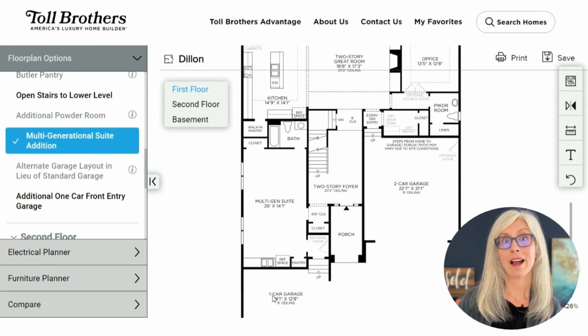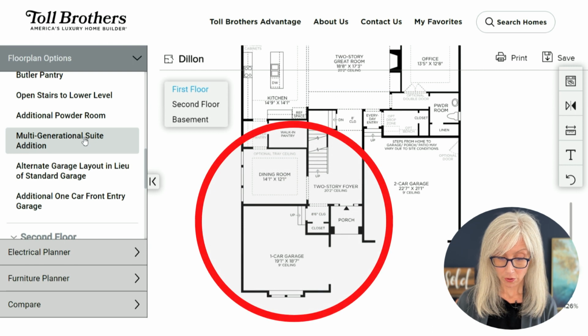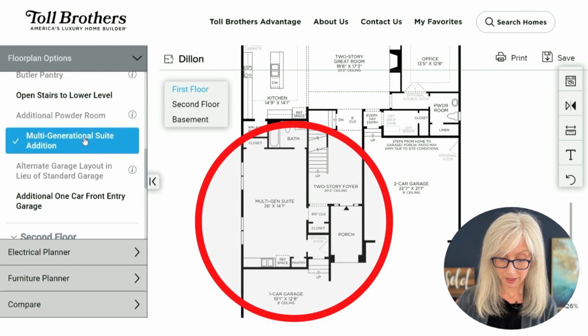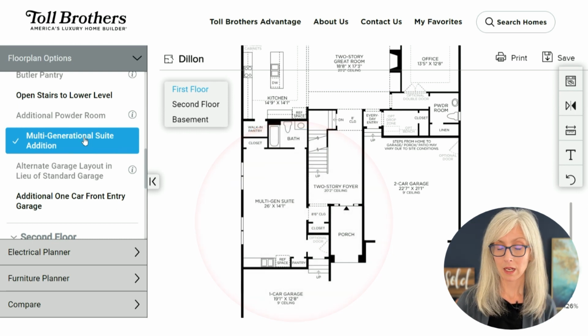You still have the 1-car garage on the front. It didn't take it away. All right, let me take it away again. So it goes into the dining room area and it pushes the house out. So you get a larger footprint when they put that in. All right, so it is going to be an upgrade. There are going to be costs. It's certainly going to be substantial when you're adding footprint to the house.